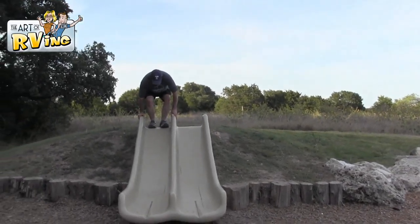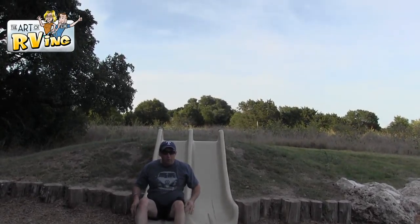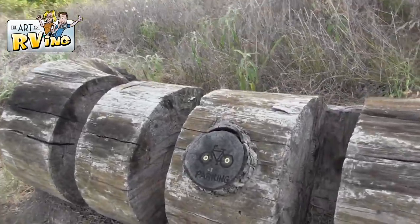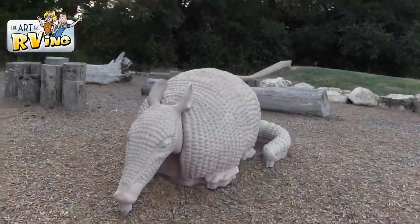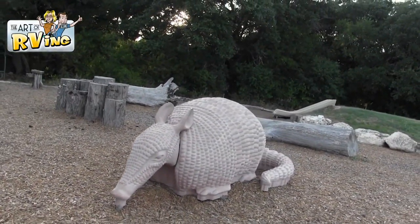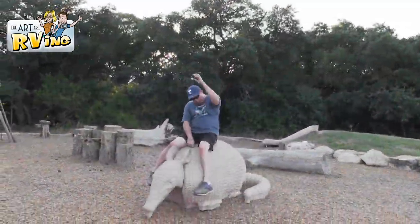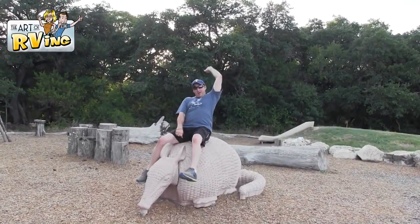And here goes Mark sliding down the slide. Whee! What a goober. And I found it ingenious that they would use locally gathered materials for their bike rack. And of course, you've got to have an armadillo in Texas in your playground. Ride him, cowboy!